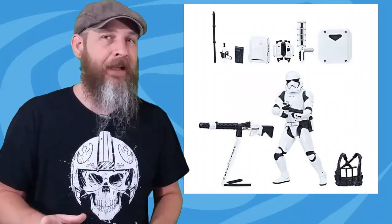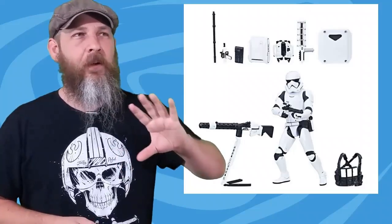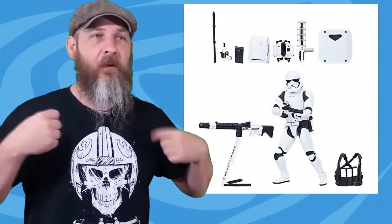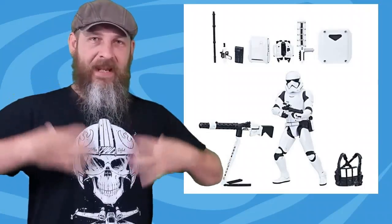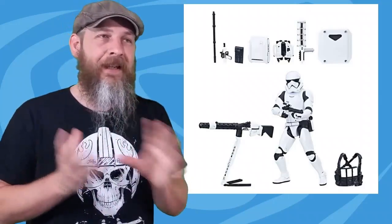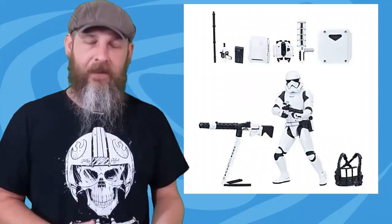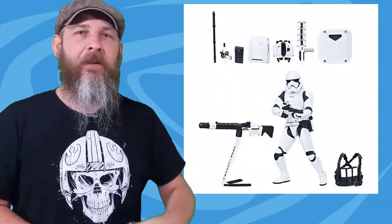We never got this in the Black Series, and from Figuarts, it was only an exclusive. And to top that off, he comes with a removable web gear with all the heavy gunner stuff on it. So, very, very nice, very cool. It's nice to have this many options in one package. Just throw it all out there, be done with it. Now, if I remember right, that's going to be $35.